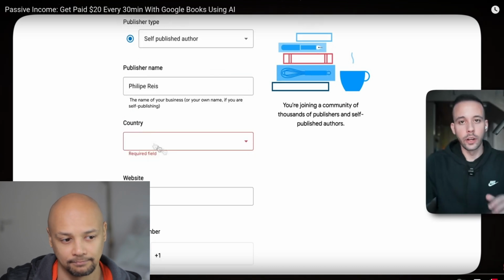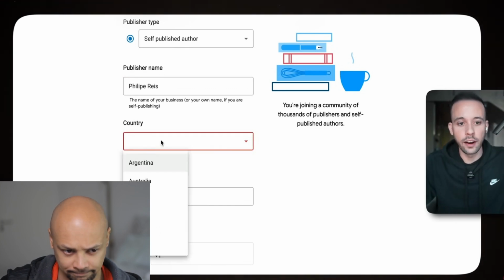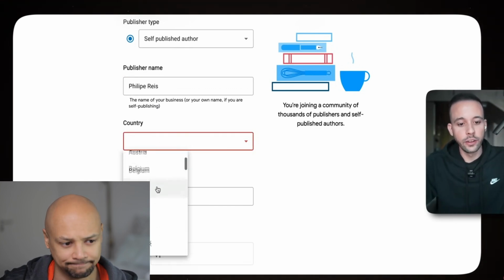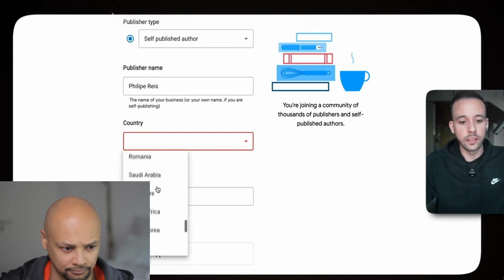The publisher name is Philip Reese. Now the next step is to select the country that you are in. These are the countries that are available on Google Books. Argentina, and so on. You can scroll down here, and if your country is one of these countries, you are eligible to sell on Google Books.